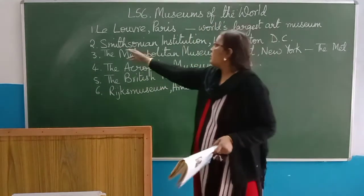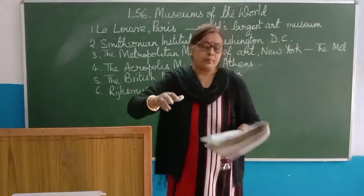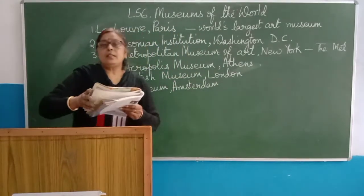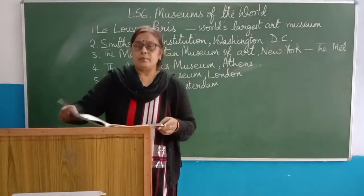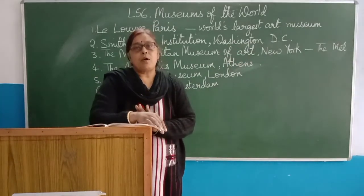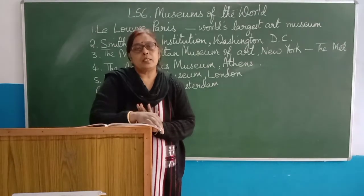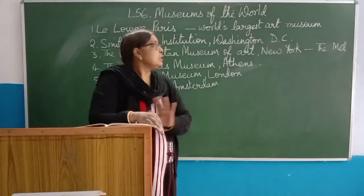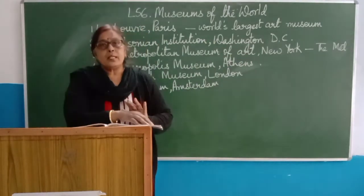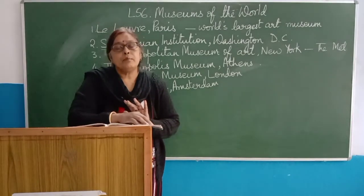Next one is the Smithsonian Institution, Washington, D.C. Now this Smithsonian Institution is in Washington, D.C. The full form of D.C. is District of Columbia. All of you know Washington, D.C. is the capital of America. So this museum is in America. And it is the world's largest research and museum complex.